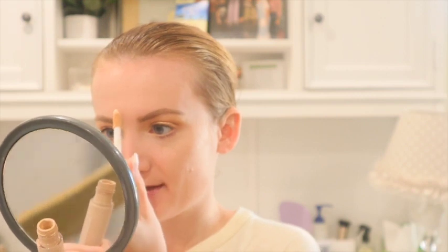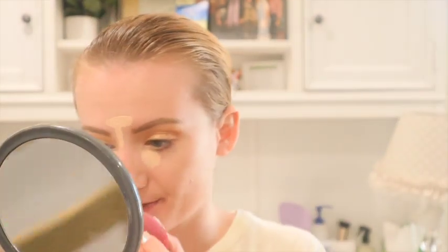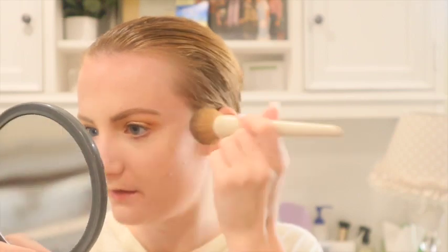And I'm just going to place this in the highlighting areas. So that's the bridge of the nose, the tip of the nose, the cupid's bow, top of the chin, and the under eye area. First, I like to go in and conceal with a color corrector, and then on top of that, I go in with a concealer like this, just to highlight. This is the time where I use my beauty blender. So I'm going to start just stippling the concealer in. Okay, now this is the time where I go back in with my brush just to stipple and have the concealer melt into the foundation a lot more.